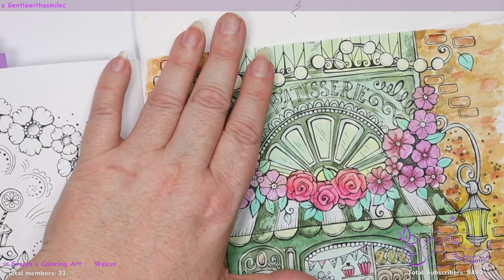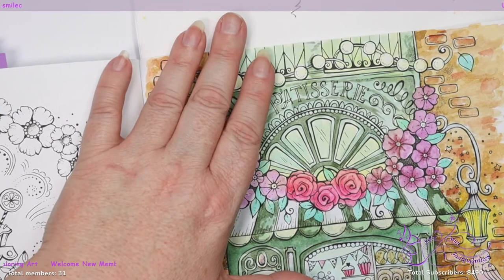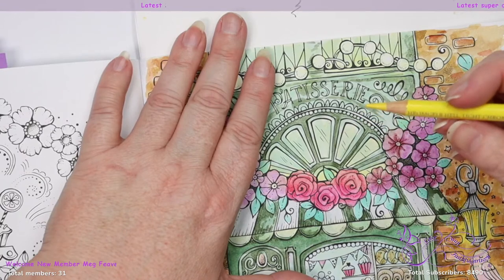I think I need some nanos. I'll go with light chrome yellow.